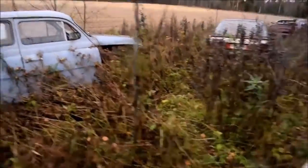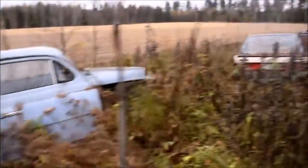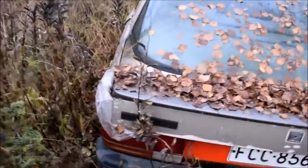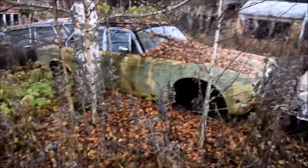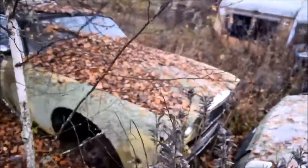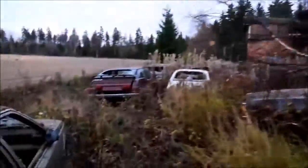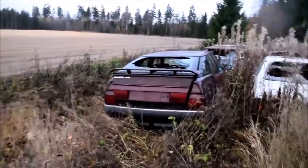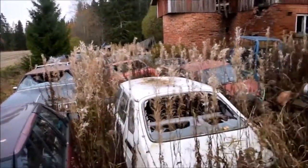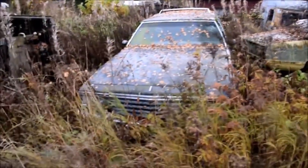Mitsubishi Space Wagon. Skoda Octavia Kombi. Mazda, no. Mazda, wait, where is it? Mazda, it's a Renault 25. And here is a Jaguar, nice. Jaguar. Saab 900. And this was the Renault Citroen XM again. Oh, there's lots more, I didn't know. This is a Chevy Caprice.